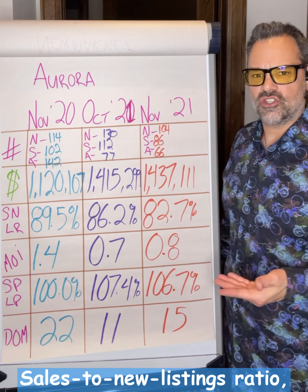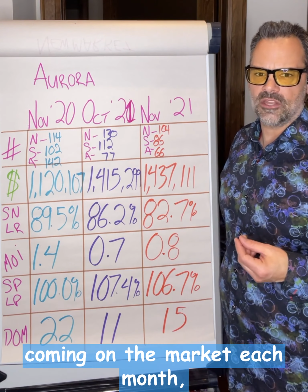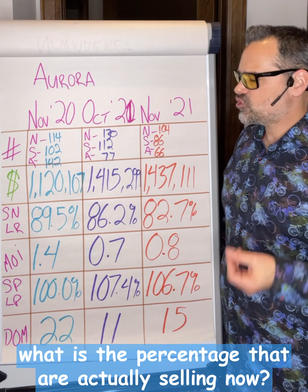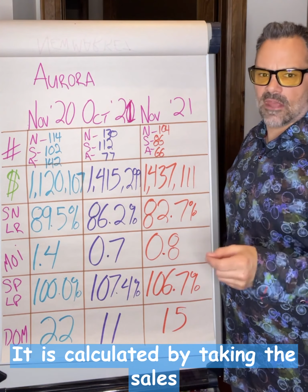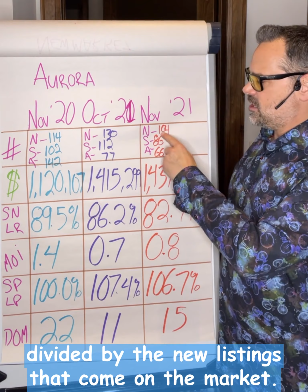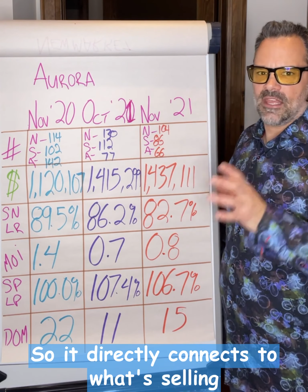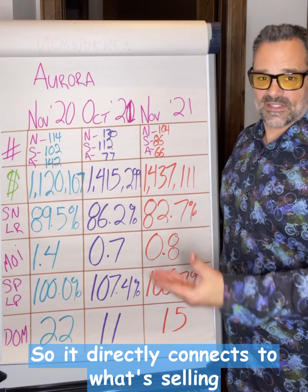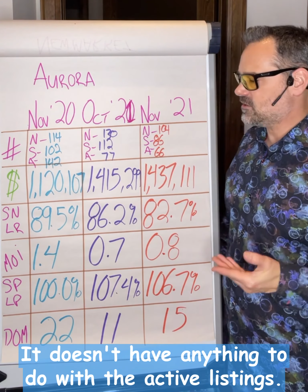Sales to new listings ratio, also known as the absorption rate, tells us that out of the homes coming on the market each month, what is the percentage that are actually selling? Now, it is calculated by taking the sales divided by the new listings that come on the market. So it directly connects to what's selling and what's coming out on the market. It doesn't have anything to do with the active listings.